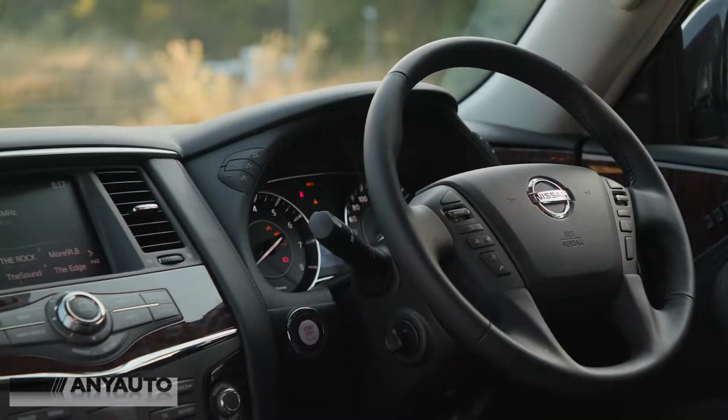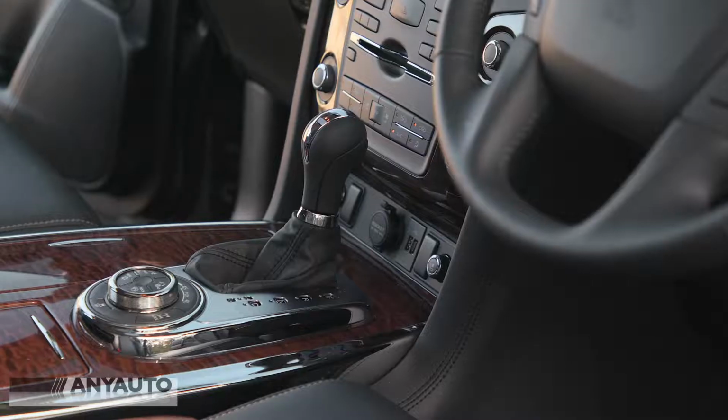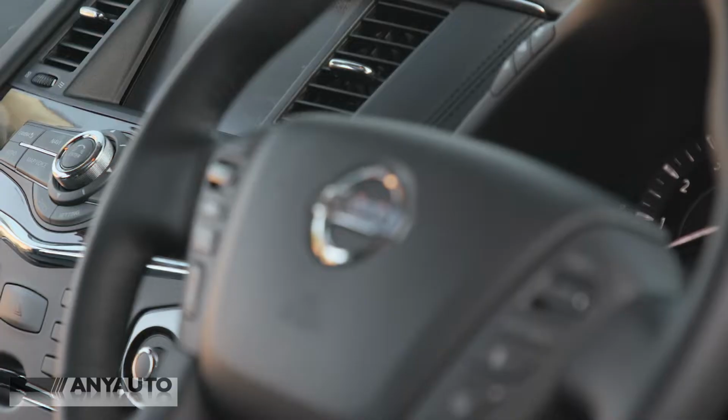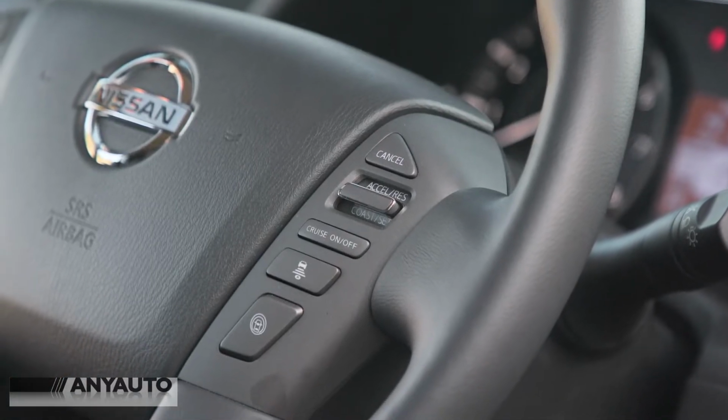Yes. I think the interior looks quite nice. There's lots of wood grain. Whether or not that's real or not is a matter for debate. Yeah, look, it looks good. It's a little bit old-fashioned in some ways, but it looks good and it all seems to work. And it's got plenty of bling, plenty of extra features.